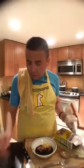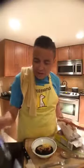Half a teaspoon of brown sugar. I need to clean off this thing because it's all sticky and gooey, even though I'm not using it for this.